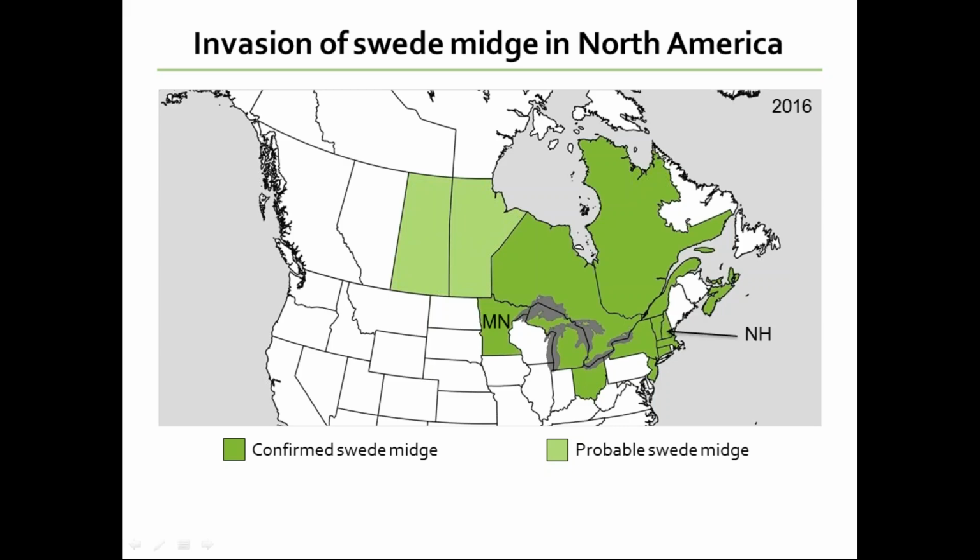So you can see it's making kind of an eastward and westward progression throughout the United States. In Minnesota, it was confirmed in vegetable plots right in Minneapolis. So it is making that westward expansion. And this is presently where it stands. This is the known distribution of swede midge throughout North America.